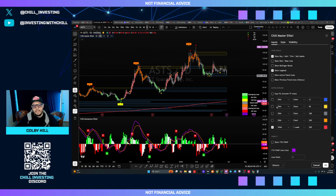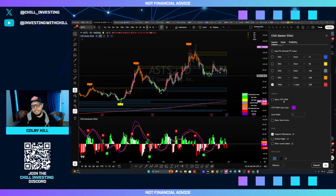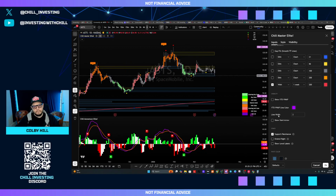And then if you use any moving averages, guys, you have access to choosing how you want 5 different moving averages. I would recommend leaving this one, but you can adjust how you guys want for the remainder of them. And then this is a year-to-date volume-weighted average price. Okay, so based on the current year-to-date from January 1st, the price action, the volume, it's taking into account. So if you activate that, you're going to see a purple line. Okay.